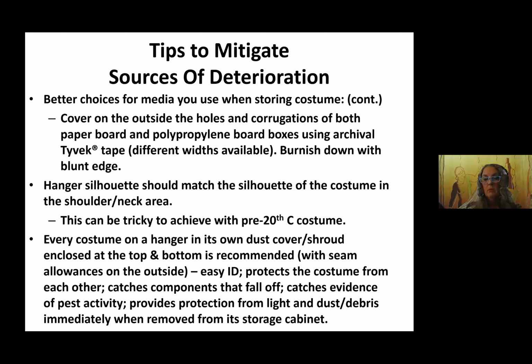Ideally, each costume on a hanger will have its own dust cover or shroud, which is enclosed at both the top and the bottom, with the seam allowances on the outside. This shroud will help with easy ID because it will be labeled with the accession number or the ID number or the name on an outside edge where it's easily seen, and you don't have to go pawing through the costume trying to find that accession number stitched inside at the center back neck.